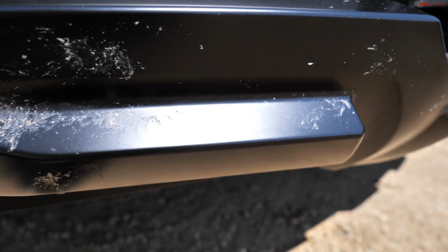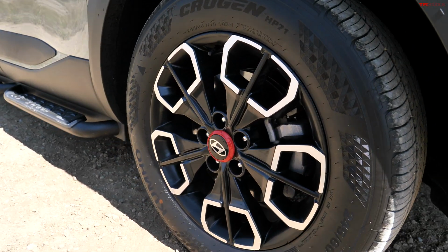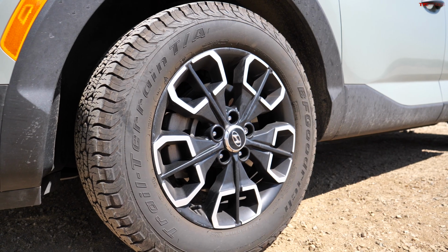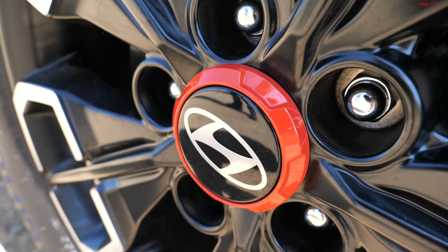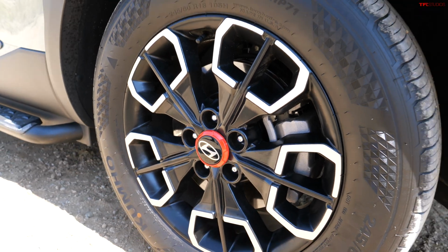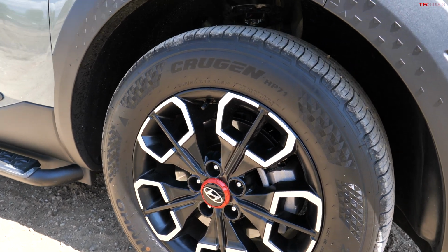Then we're going to move up and over to the wheels. Those are the same wheels I have, except there's a huge difference. That baby is a red center cap. That is off-roady. Yeah, so then we're going to move on to the tires because the tires are exactly the same.